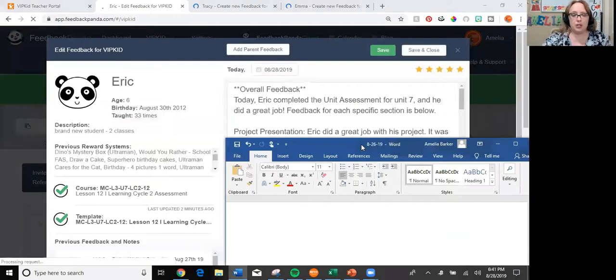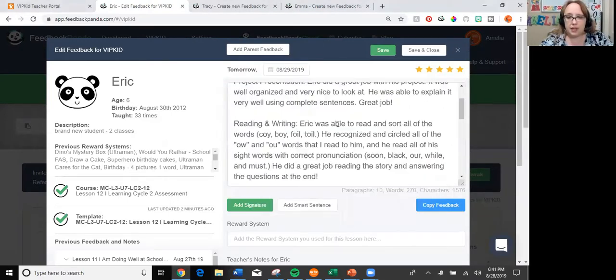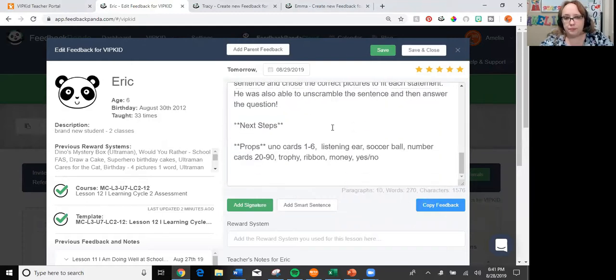Now I personally like to have a piece of paper, so I start and make myself some quick little notes. This is for 8/29/19, and my 6 o'clock is Eric, who is one of my regulars. In Feedback Panda, I'm going to change the date. It's a unit assessment, and I've got all my feedback mapped out, so all I have to do is customize it.